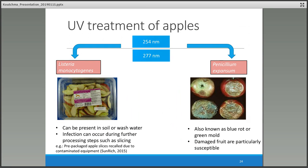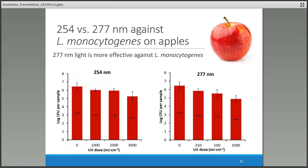And for the apple, in addition to pathogenic organisms, we also looked at the so-called blue rot organism, Penicillium expansum, that actually causes the spoilage of apples, and damaged fruit are particularly susceptible to this organism. And we wanted to see how UV will also affect the spoilage organism on the fruits.